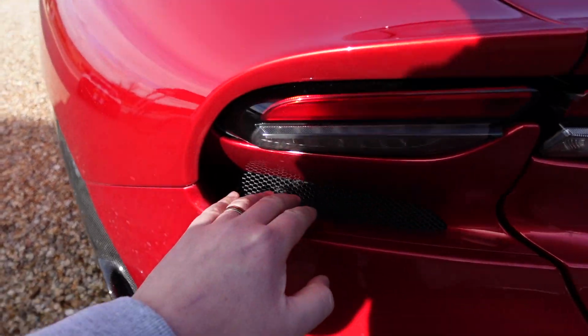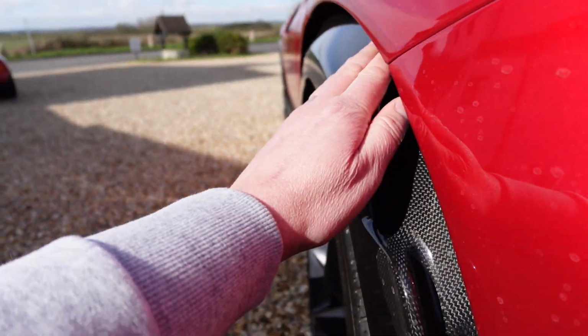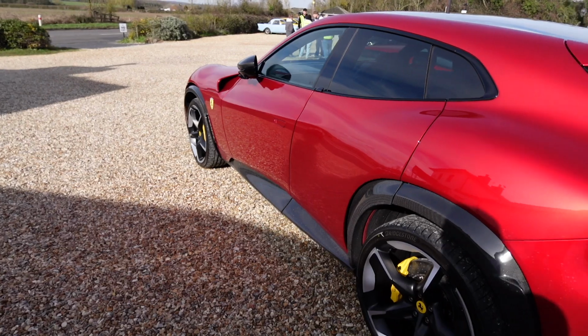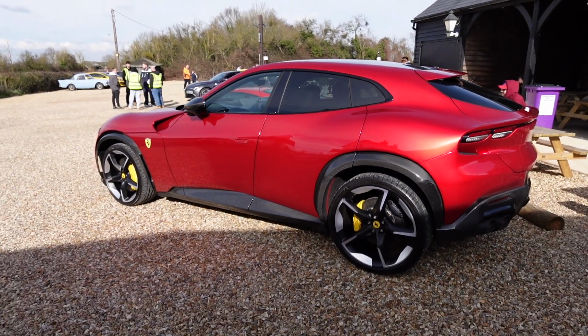And all these openings to air, and I love the way that the carbon fibre goes under there and all the air releases from there, from the pressure from the wheel wells. Yeah, definitely growing on me. I really like these now.